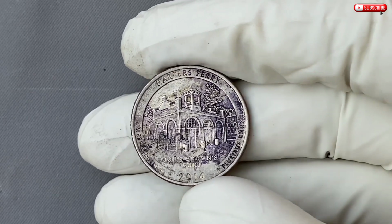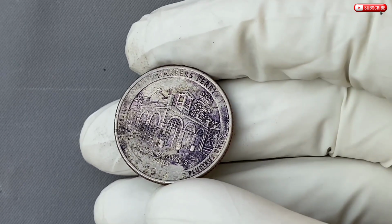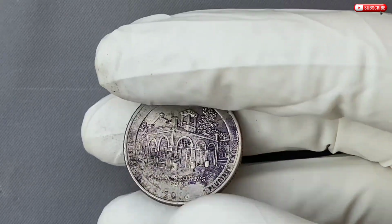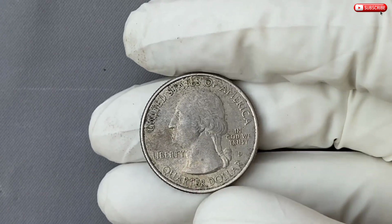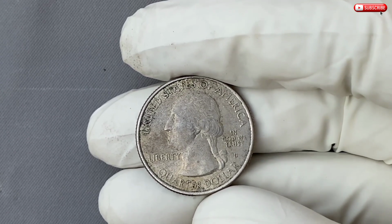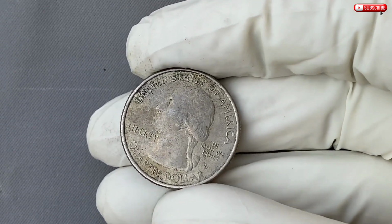It's amazing to think that something so small could hold so much value. But this is the magic of coin collecting. When you combine historical significance, stunning design, and rarity, you end up with a coin that is highly sought after by collectors all over the world.